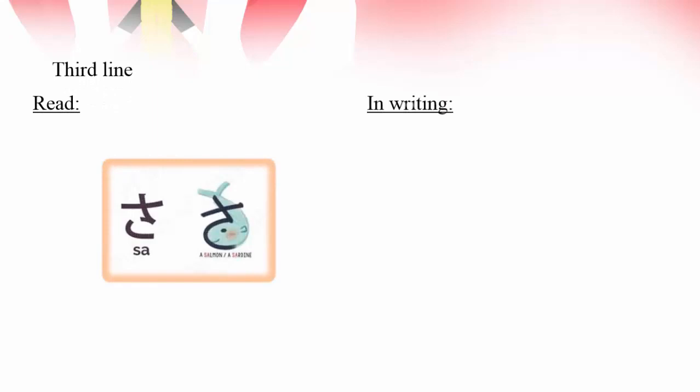Next, let's move to the third row with S. First letter, Sa. In writing, the second and third stroke are connected together.